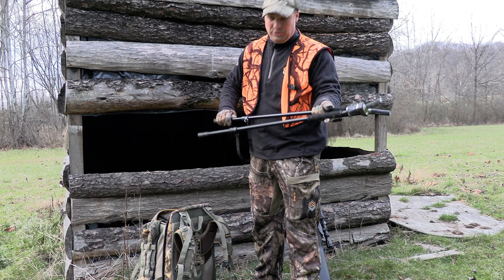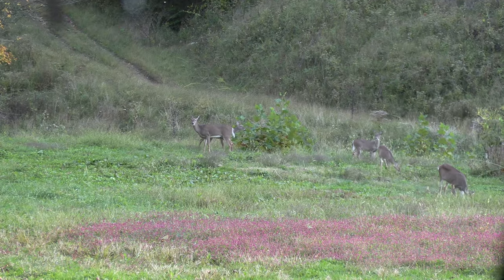Well, we made it to the blind. This is just a junk little blind that me and the wife and the kids made out of old sawmill slabs. Call them scabs, but it works. It's been here now for years. We put a new roof on it this year, but the deer are used to it. I've got black plastic lined on the inside to kind of block the gaps and shield the light out some. But we've killed a few deer out of this, and mainly it's for hunting does coming out to this plot.